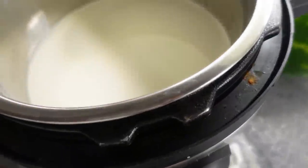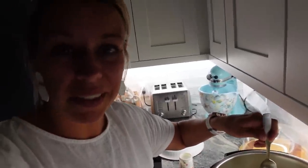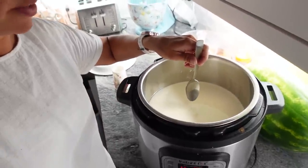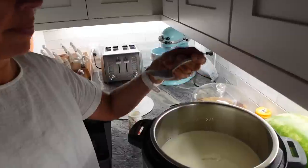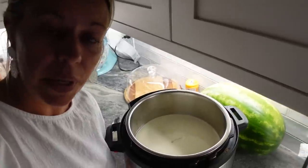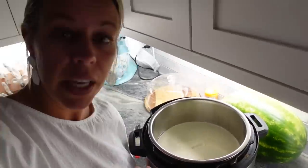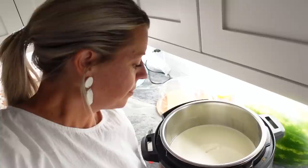Just like that, it is yogurt. You know it's done when you can, this always makes me nervous. You know it's done if you can put a spoon in and it stands up. Look at that, clean off the spoon. So yummy. Now I just need to take this and put it in the fridge until it's cooled, and then I can put it in a different container. And it's perfect.